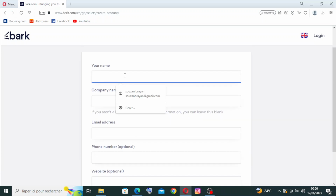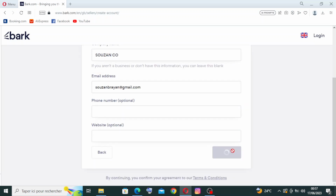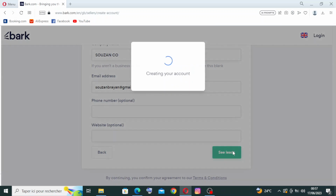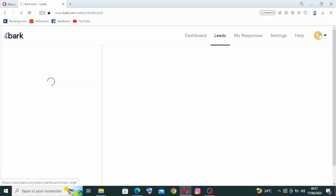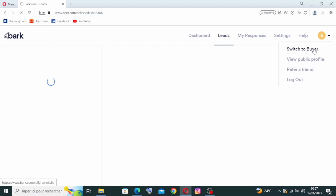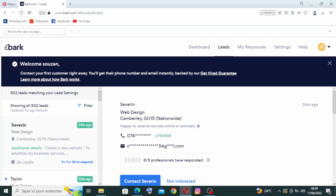Okay, let's try to open an account. We need to wait for a moment until the account is created successfully. Like you see here, you'll find your account with all the settings for it, like switch to buyer, view public profile, refer a friend, or even log out. The account is created successfully.